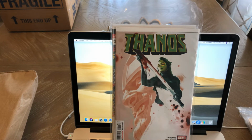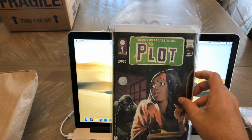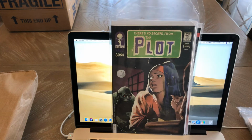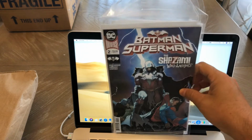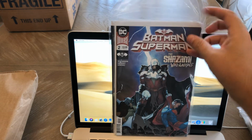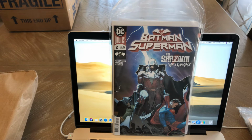Nice Jeff DeCall cover. Plot number 1. This is the homage to House of Secrets 92, Swamp Thing, first appearance of Swamp Thing. Book's going for pretty good money right now. I think it's close to $20 that book's going for. Batman Superman number 2, first full appearance of the Shazam Who Laughs. His first cameo or first appearance was in issue number 1 at the very last page.